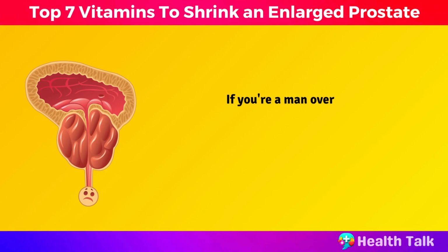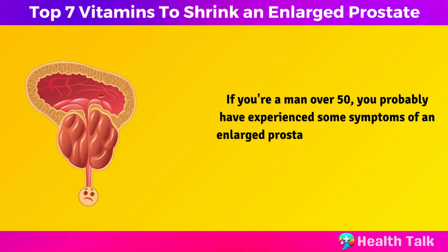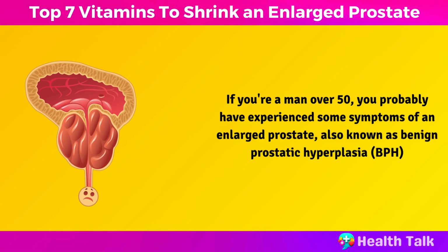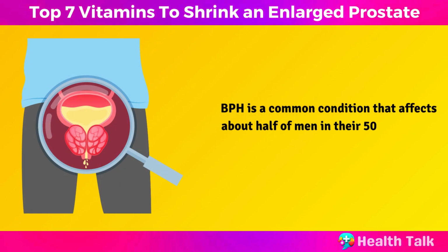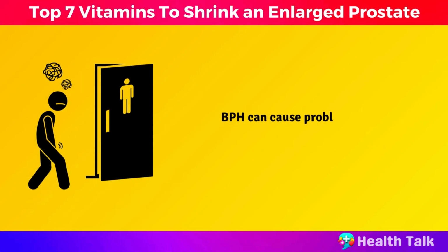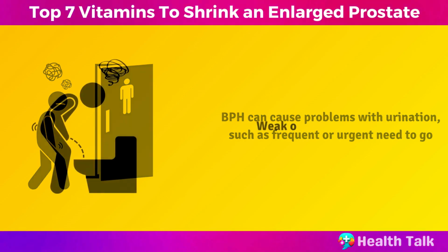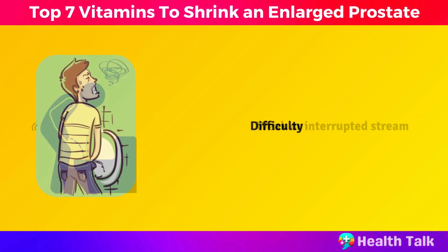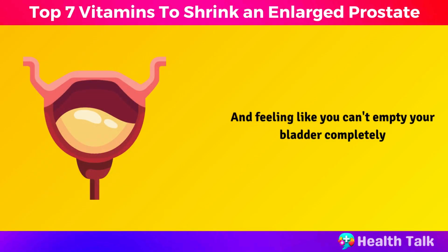If you're a man over 50, you probably have experienced some symptoms of an enlarged prostate, also known as benign prostatic hyperplasia, BPH. BPH is a common condition that affects about half of men in their 50s and up to 90% of men in their 80s. BPH can cause problems with urination, such as frequent or urgent need to go, weak or interrupted stream, difficulty starting or stopping, and feeling like you can't empty your bladder completely.